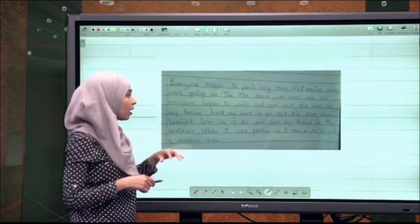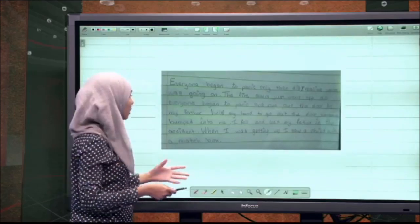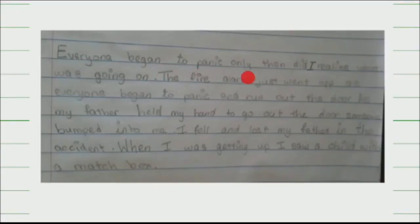Right, this one here, I'm going to read a few. I don't know how well you can see it. Everyone began to panic. Only then I realized what was going on. The fire alarm just went off as everyone began to panic and run out the door as my father held my hand to go out the door. Someone bumped into me. I fell and lost my father in the accident. When I was getting up, I saw a child with a matchbox.